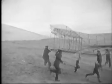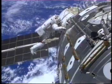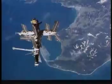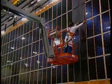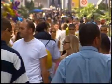We have been the most successful species on this planet. 200 years ago, nobody could have imagined the kind of lives we're living today, the cities we've been able to construct, the technologies we've been able to create. And so we are asking ourselves, how will we be able to maintain the success in the future?